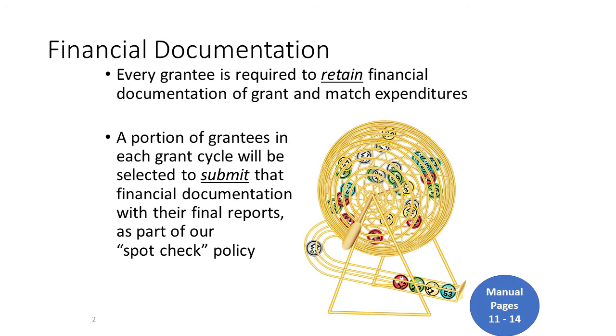Now, a portion of grantees will be required to submit all of that financial documentation with their final reports, and that's what we call our spot check policy. It's similar to filing your taxes. Not everyone gets audited with the IRS, but if you do, you need to have all that backup financial documentation.